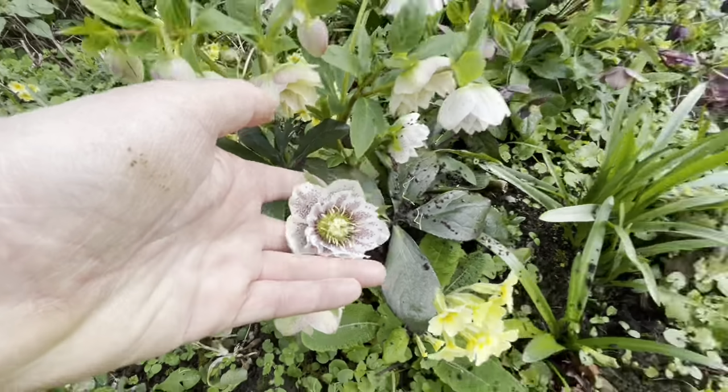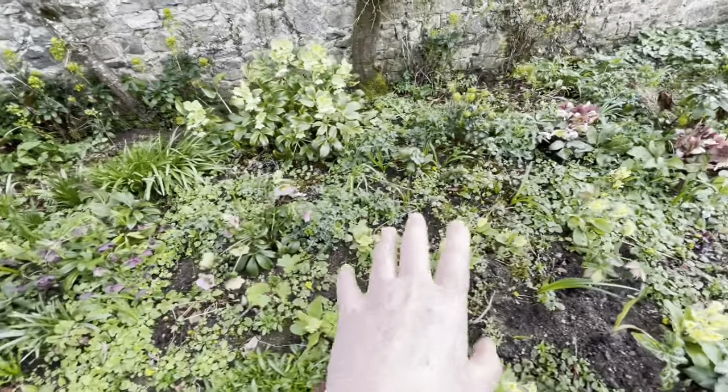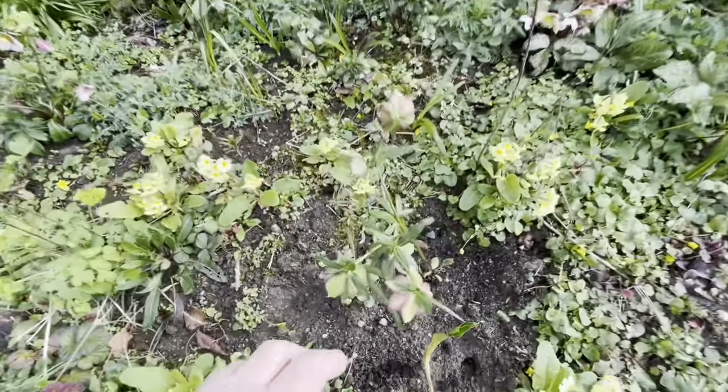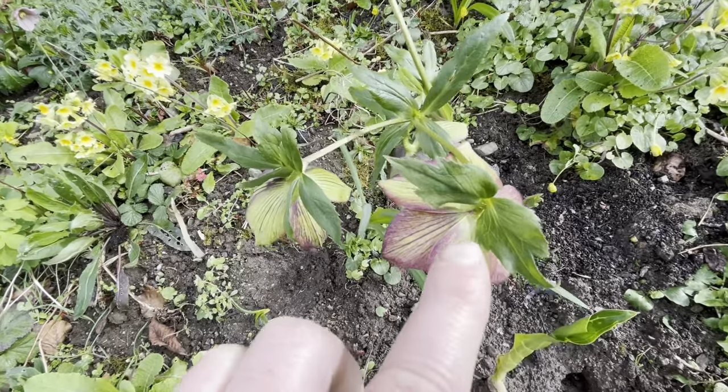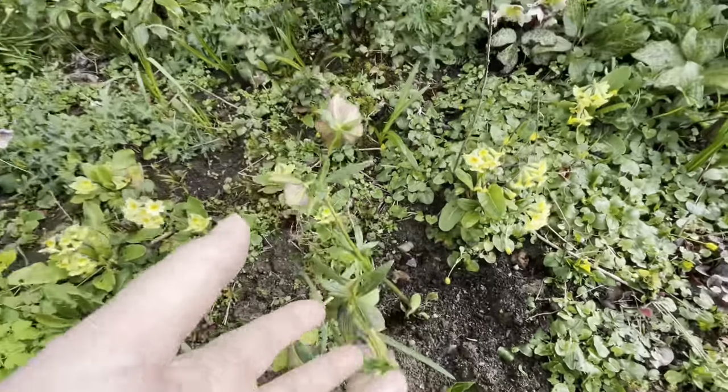This is another lovely one. So here you can see there's more here. In this area, these hellebore, look at this one. I love the back of its leaves, or its petals. That's such a lovely one.